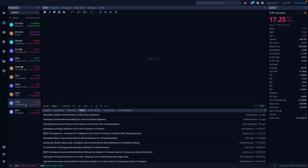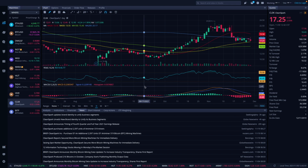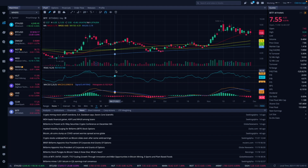CleanSpark, obviously with the news about the brand change, the logo, everything. They were at a high today of 18.43. They are at 17.25 right now. They're down 2.93% on the day right now, and no other news on them. And then we got Bitfarms. Bitfarms is at 7.55, down 4% roughly. It hit a high today of 8.24, and then it's obviously come back down just like everything else.